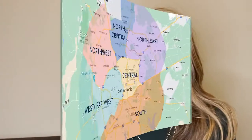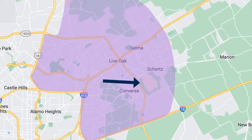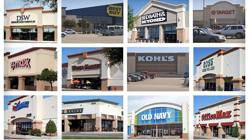Next, we're going to move on up to the northeast section of town. There is a lot going on in this area of town as well. You have Randolph Air Force Base. There's also the Forum Shopping Center, which is at the intersection of Interstate 35 and Loop 1604. And that is one of the largest shopping centers in all of San Antonio, with pretty much any and every retailer or restaurant that you possibly could want. There's also a pretty recently built IKEA in the neighborhood.